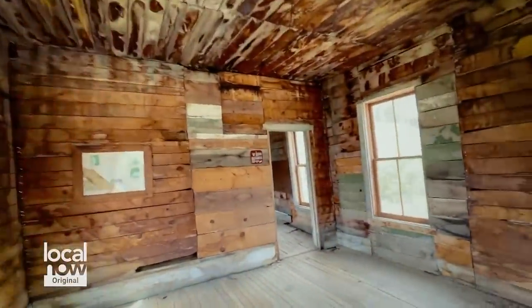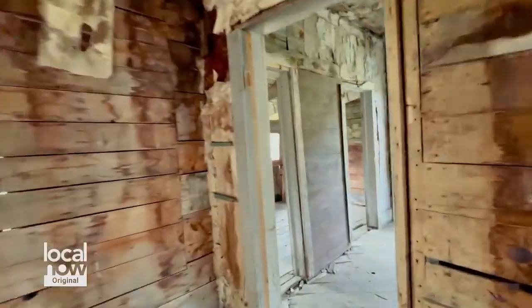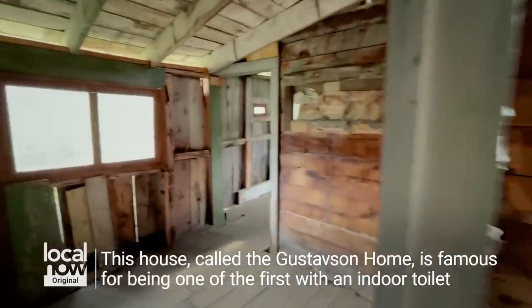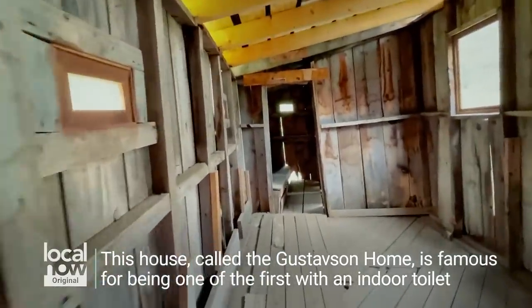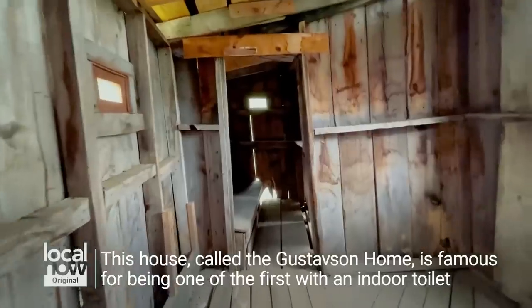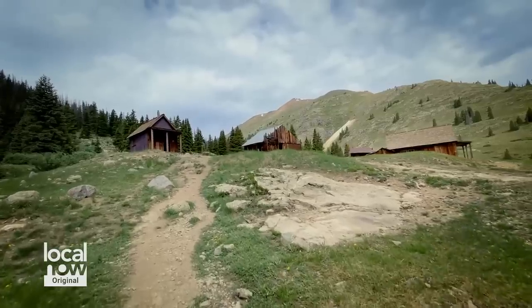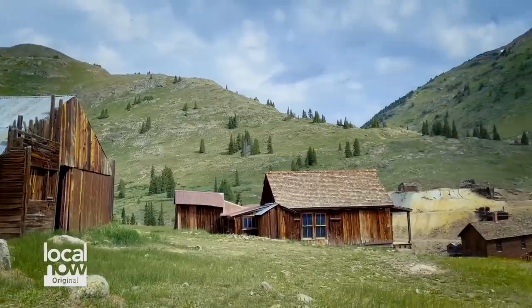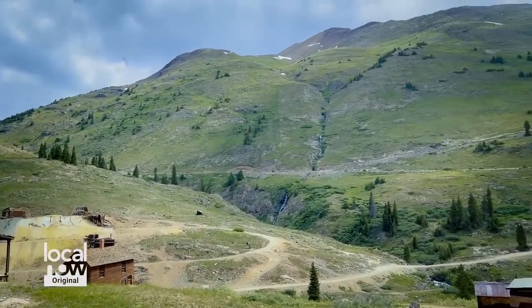This house right here is what I call a home with a view. This house was built circa 1906, 1907. This house, as we walk through it, it's big by the way, was known for its indoor toilet, which was actually an outhouse connected to the house. And I think that's it. Let's go look at some of the other homes. Some are really small, some are big, and there's a waterfall.